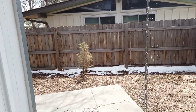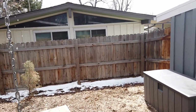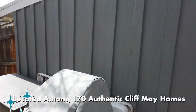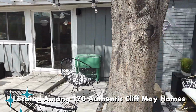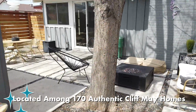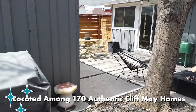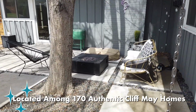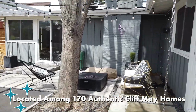Kind of showing you back around on the side here. You can see another Cliff May next door because we are in a Cliff May enclave with 175 Cliff Mays, for those of you that don't know. Again, focusing a lot on this point because this is a huge selling point, this just phenomenal courtyard. Because you've got eating space, entertaining space, and it just becomes a remarkable outdoor living area.